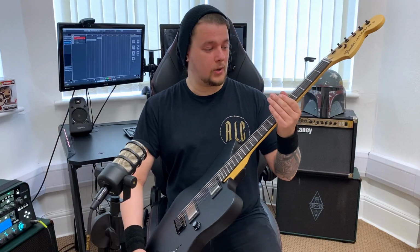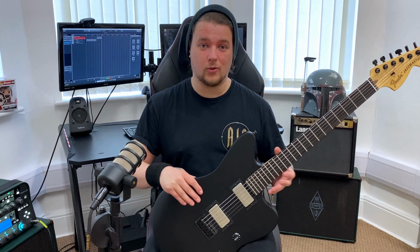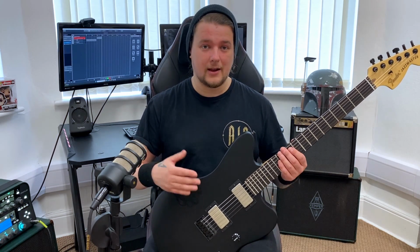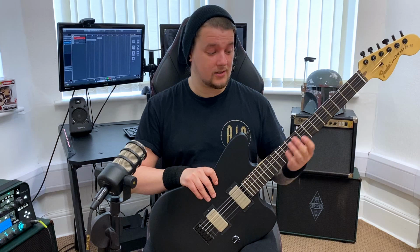The neck is super comfortable, it's quite wide, it is quite thick because at the end of the day this is a Fender. So for you metalheads out there who are looking for an Ibanez Wizard neck or something like that, or something slim like on an ESP or a Jackson, you're not going to find that here. It is quite thick compared to other necks that I've played, but it is super comfortable.